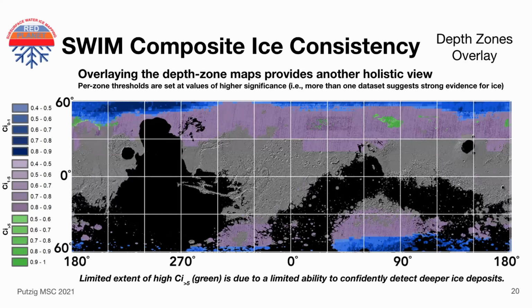This, by and large, breaks out into 2 zones here, the blue and the purple zones for the shallowest ice and the intermediate depth ice. But the green zones are where that deep sensing radar data is really screaming. There's a lot of high purity water ice here. The geomorphic features drop out in the thresholding of that deepest zone in this method.